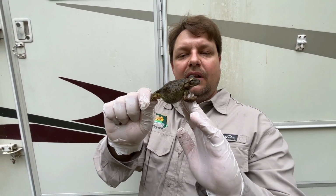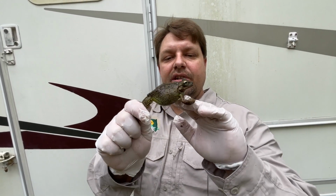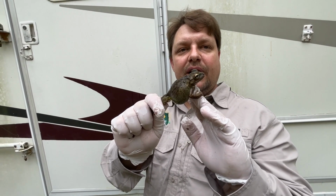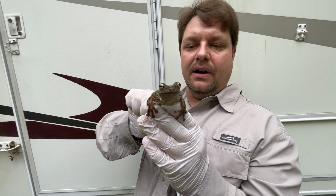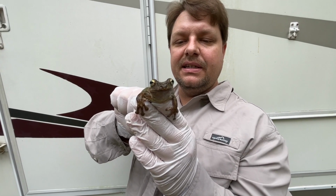The reason I'm wearing gloves is because this frog has kind of a nasty secretion. You definitely don't want to rub your eyes, especially after handling this frog. But it is a really cool tree frog. They get big. They can get about baseball size. They get bigger than this.